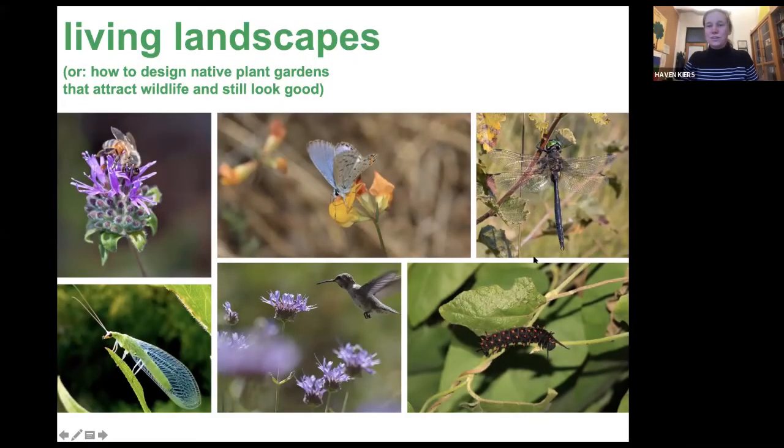Okay, so the title of this talk is Living Landscapes, or How to Design Native Plant Gardens That Attract Wildlife and Still Look Good. As a designer, this has been one of the things for me: so many people, when I talk about native plants and how I love native plants, respond, oh, but aren't they messy? And, you mean that crazy Berkeley gardening stuff?